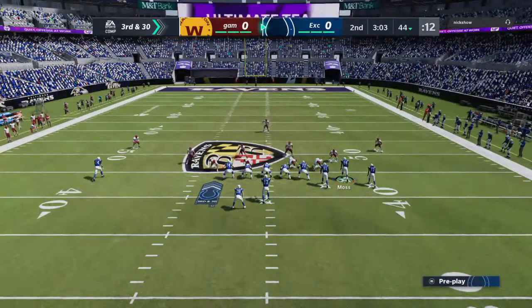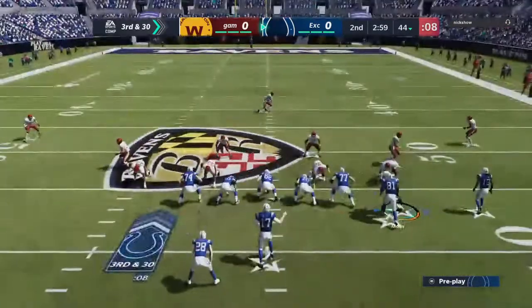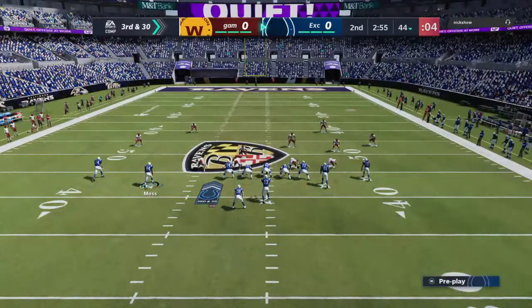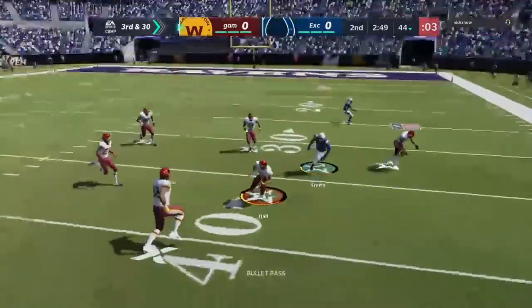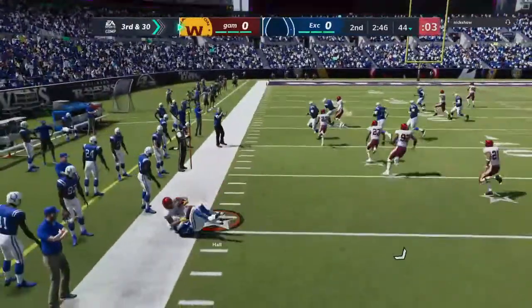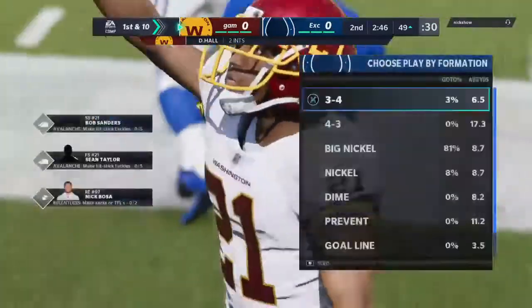7th play of this drive coming up, but a long way to go on 3rd down. 3rd and long. From the gun, it's Allen. This time for Smith, and it's intercepted. Picked off by the safety, D'Angelo Hall. So that's back-to-back drives where they've thrown an interception.